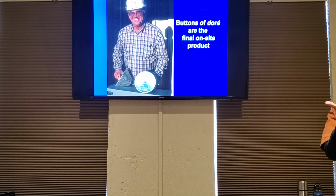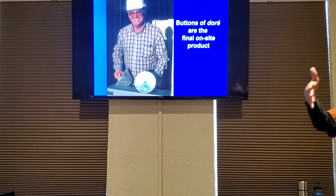At that point, how would you dispose of it? Well, we didn't. All we did was reshape the heap and leave it, because that's what the permit said we could do.